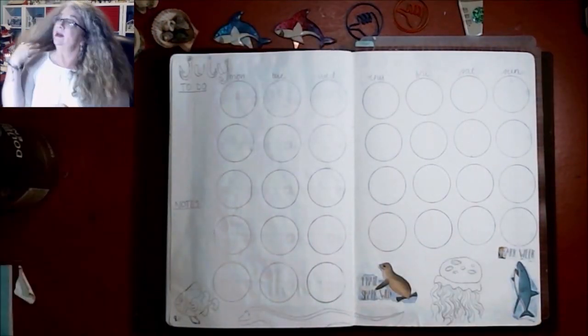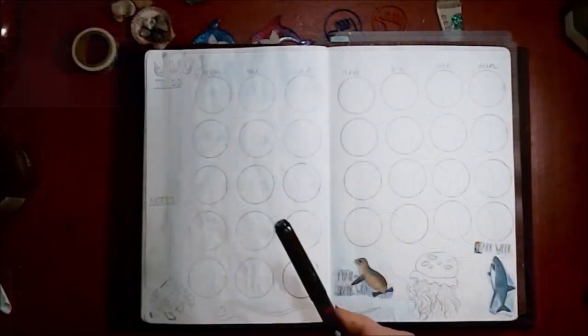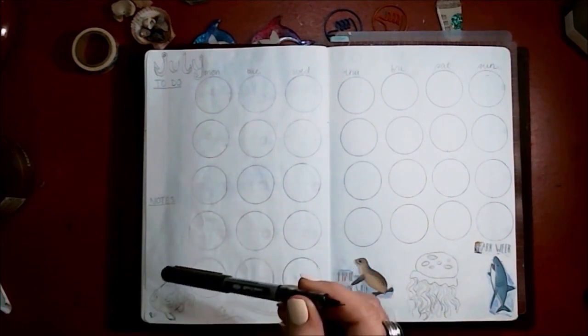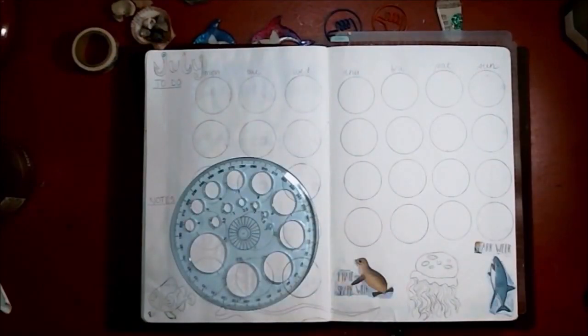And I'm going to be time-lapsing, and I'm going to take my face out of here. For this, I have the Rotary Tiki Graphic 0.7, and I have my Uniball Eye Micro. And I also have this because even with pencil drawing, I cannot draw a straight line.